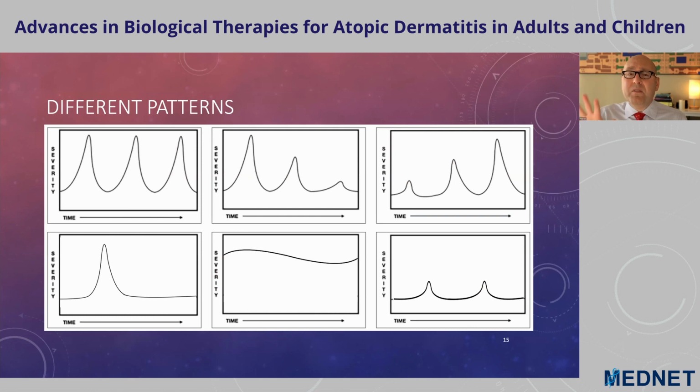Now, let's add on top of that the complexity that this disease is very, very dynamic. So we often see different patterns of disease over time. Some people have very spiky disease. They get a big flare up, then they get better, big flare up, they get better. Others have more of a seasonal flare, and they're good for the rest of the year, maybe winter. Some people it's summer with the heat and humidity. Other people are just kind of bad all of the time.